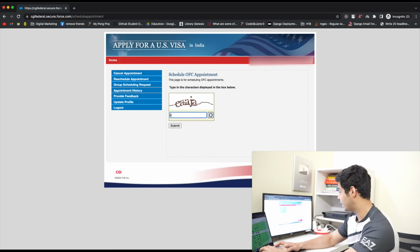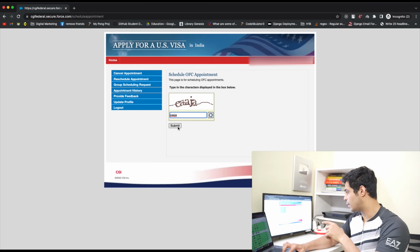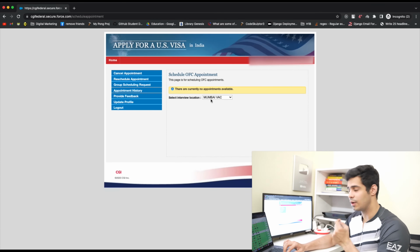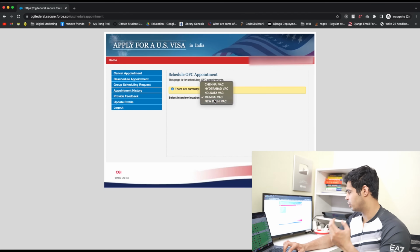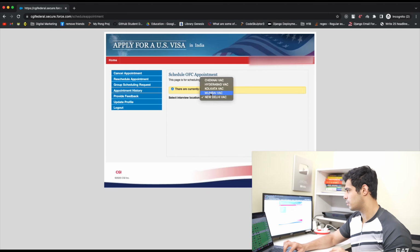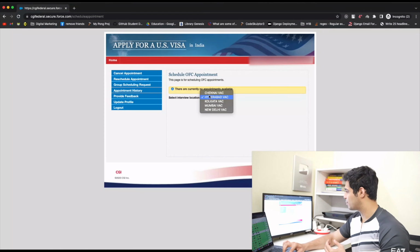So now I'm going to enter the captcha again. There's one more captcha right over here for you to actually see the slots. You click on it, click submit, and take a look at the VSEs. Right over here, no VSEs are available in Mumbai. Let's check New Delhi. Again, you continue to check. Basically, that's exactly what you do. Not available, no problem. Let's check Kolkata, Hyderabad, Chennai, but for the most part, these are not available.